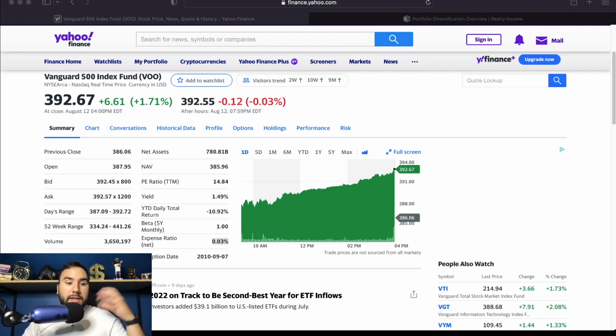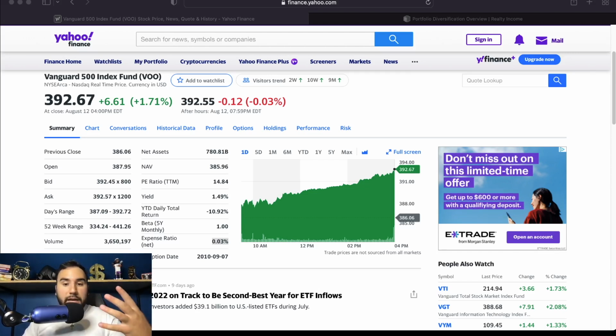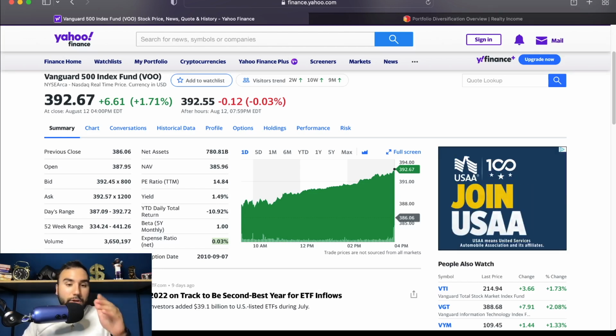So in my opinion, if you're looking at a long-term buy and hold, especially for retirement, which is what this is for me, guys, you got to look at something that is diversified, it's broad, it covers an index, which in this case is the S&P 500, and paying a very small expense ratio is ideal. So I love VOO, 0.03%.